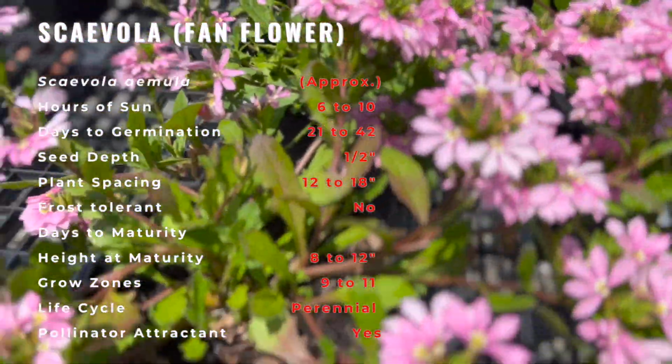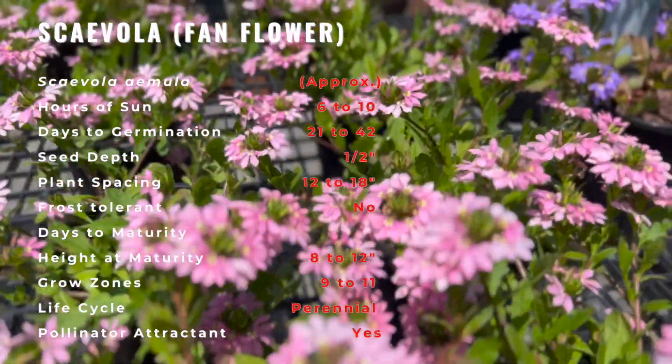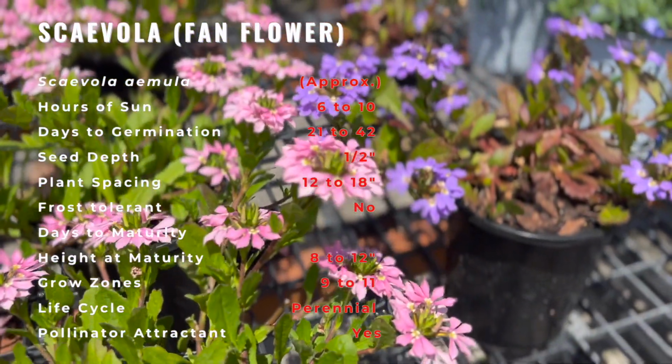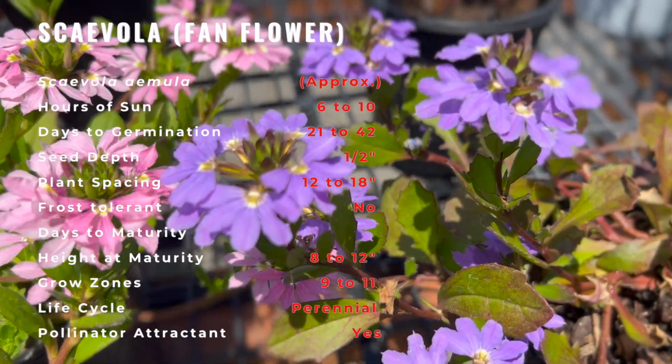Rich soil isn't necessary for thriving Scaevola plants. A soil of average fertility is fine. With good drainage, the most important factor is healthy plant growth. Container plants do fine when planted in the standard commercial potting mix, perhaps with some sand blended in.